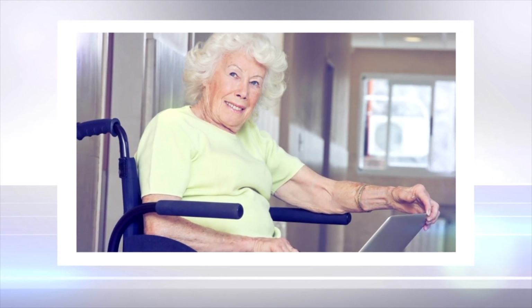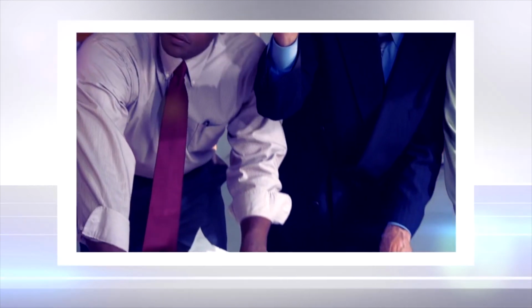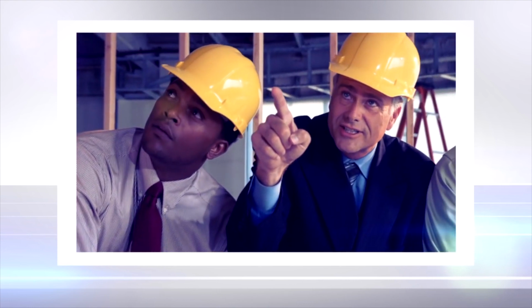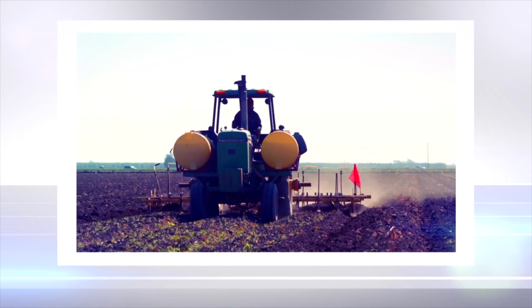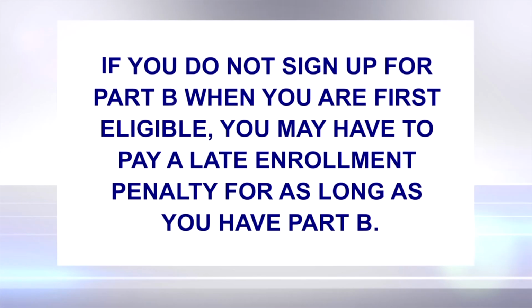If you are already receiving Social Security benefits when you turn age 65, you are automatically enrolled in Medicare Part B unless you decline it. If you are not receiving Social Security benefits, you need to enroll during the 7-month period that begins 3 months before the month you turn 65, includes the month you turn 65, and ends 3 months after the month you turn 65. If you have group health insurance through your employer, you are able to postpone claiming Medicare until you retire or your coverage ends, whichever comes first. But the decision on when to claim Medicare will also depend on how your insurance works with Medicare. If you do not sign up for Part B when you are first eligible, you may have to pay a late enrollment penalty for as long as you have Part B.